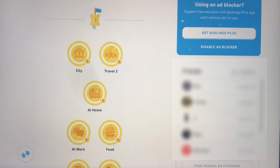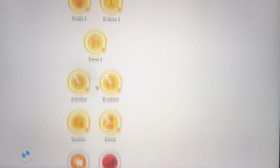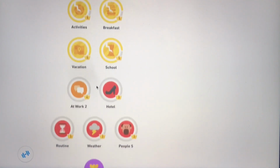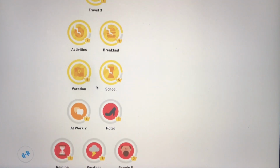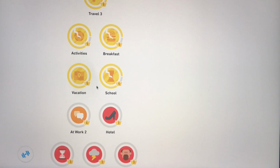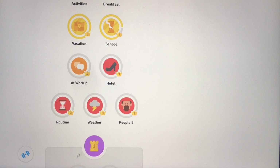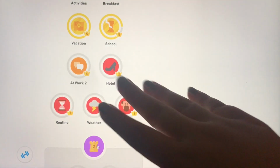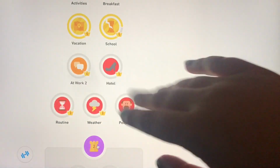So I've passed the first checkpoint, and I am most of the way through the second checkpoint. And the French course on Duolingo is really big, so I have a long ways to go. As you can see, the second checkpoint is pretty close, but I want to make sure that I get all of these skills gold first. So, pretty close, but that's what we're going to be working on today.